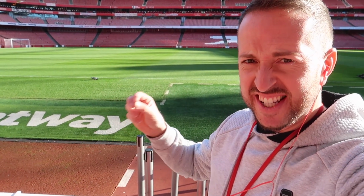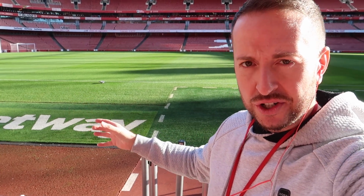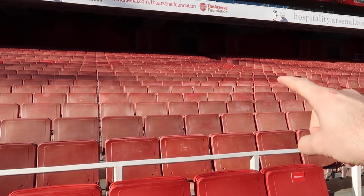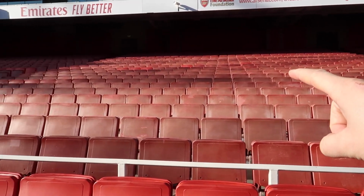So unless I've already mentioned, the capacity here, according to Wikipedia, is 60,704. Now, apparently the construction cost to build the Emirates Stadium was around 390 million. Again, take inflation into account if you're comparing it to recent stadiums like the Tottenham Hotspur Stadium. I love the clear corners as the stands come down. You can see the odd seat in the distance that's been replaced. It's a little bit newer, a little bit faded.